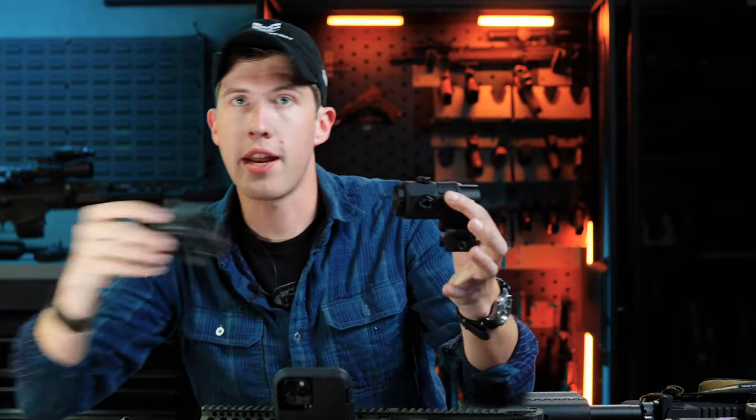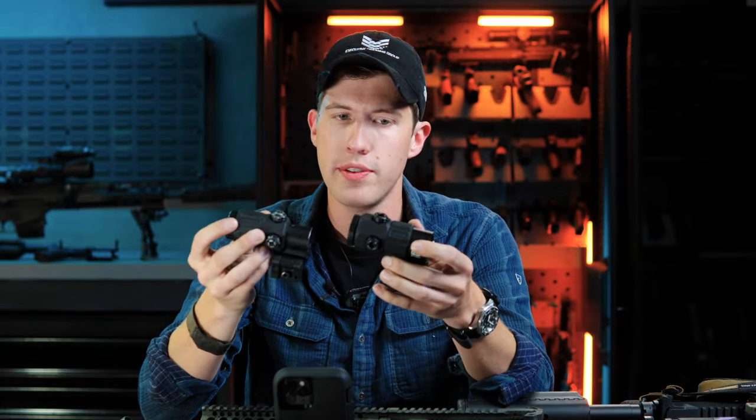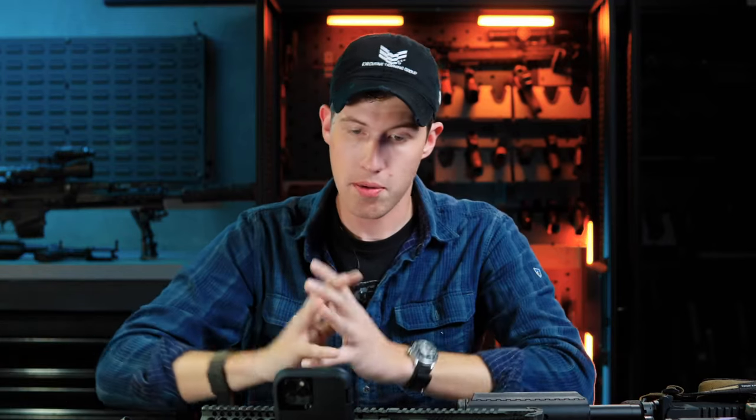We have the scale out, we're finding out what it weighs. We should compare it to the G33. See what it weighs. This is about as close to a review as I'll get. 12.8, and then this is 12.8, 10.8. All right, so this is 2 ounces more. That's it? Wow, feels like a little bit more, but all right, cool.